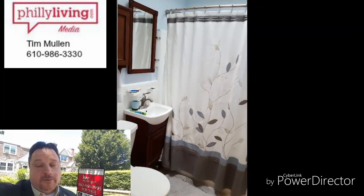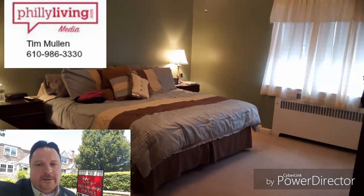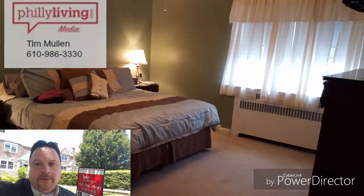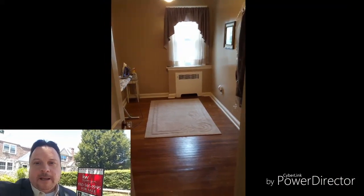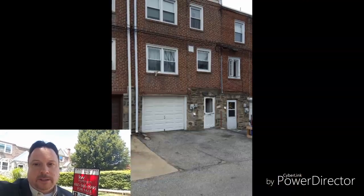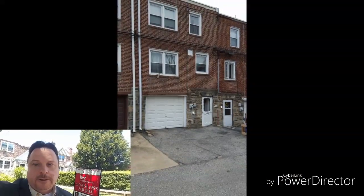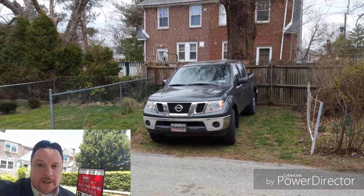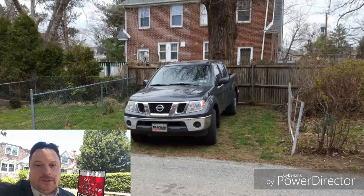Price has been recently improved, $121,500, making this very appealing to that first-time home buyer. Why rent when you can own? Your monthly mortgage would probably be between $1,200 and $1,300, making it more affordable to actually own a home than to rent it.